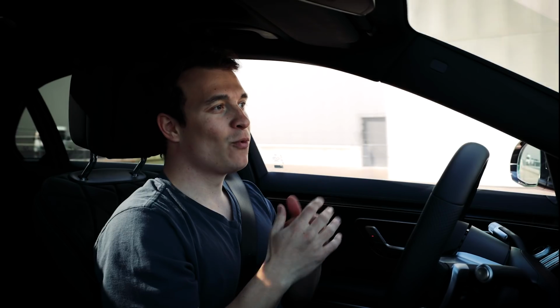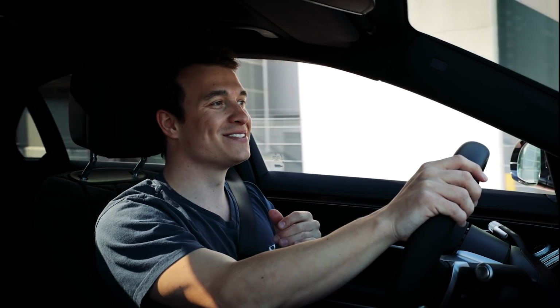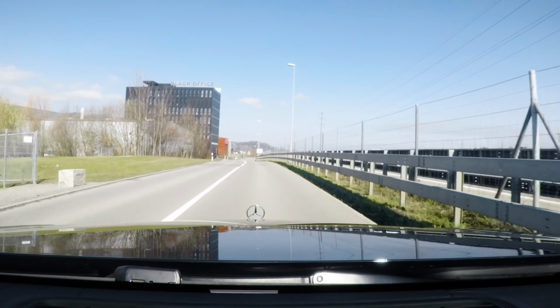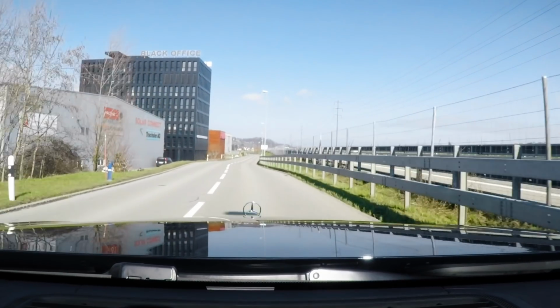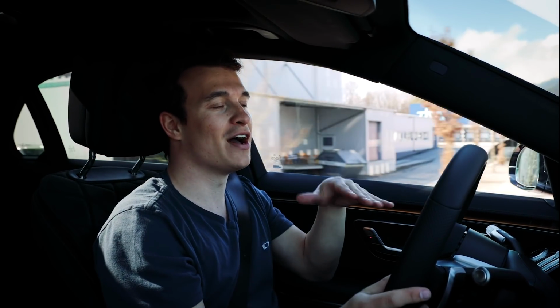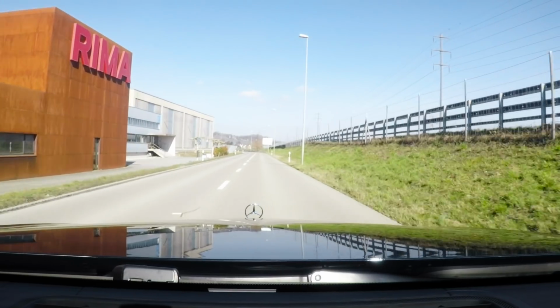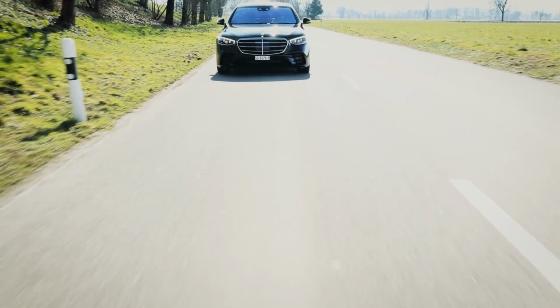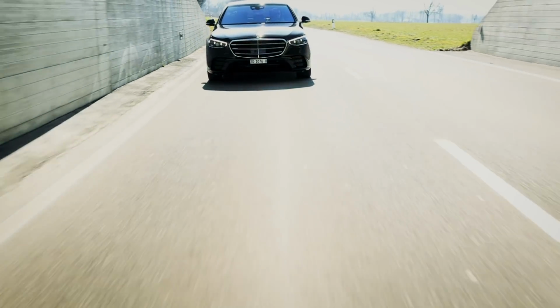So one of the first tech features that I'm going to go on to today is the suspension. We have cameras in the front scanning the street and basically adjusting the suspension whenever you have bumps or anything coming up. So if I take this bump here, I didn't even really feel it because the suspension is already scanning what's about to come.